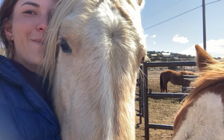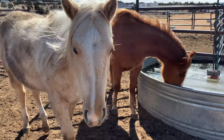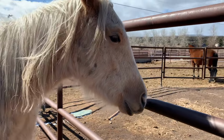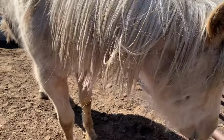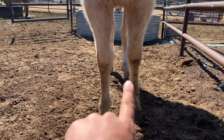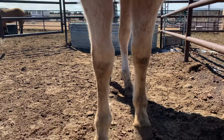I missed them so much. So fun to come hang out with them for a little bit. They are filthy and they're furry, but they are so cute. I miss them both so much. Oh, Peanut, you look so good. Let me show them your legs. I'm gonna show some before and after, because that leg used to, the knee was swollen. She looks so much better.